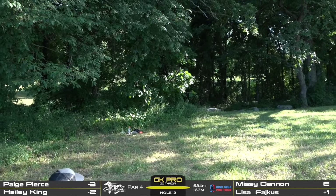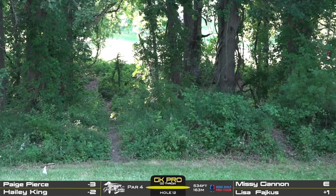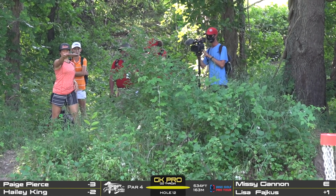Yeah, this is what you see when you go a little bit too long. You're very pinched. Lisa having to go severe angle forehand, just sort of rolls it out into the thick on the right side.